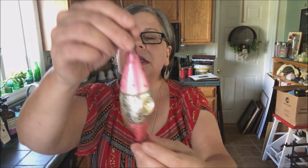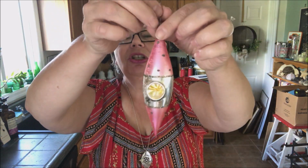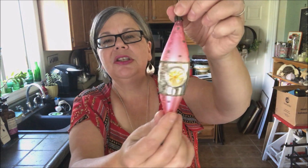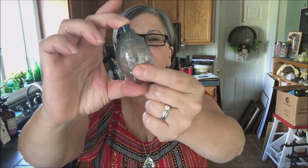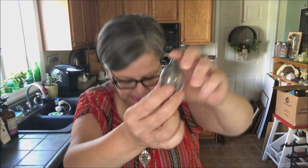A nice indent, probably Polish, with glitter decorations. Can't resist that pink. I will put it together with some other ornaments to sell. Here, I thought this was interesting. It's a little piece of tinsel inside the ornament, and I will put a cap on that.